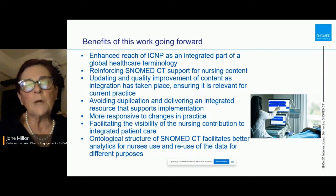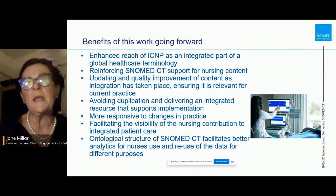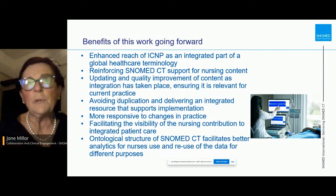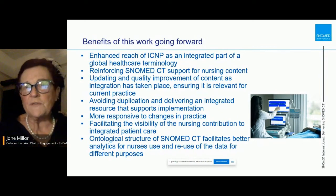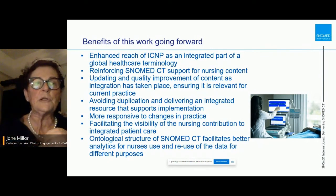We hope that by pulling together on this and producing ICNP as an integrated part of SNOMED CT, as well as being able to use it separately, it's avoiding duplication and helping to deliver an integrated resource that supports implementation, both in EHRs and then reusage of data as well. This way, we're able to be more responsive to changes in practice, and also make more visible the contribution of nursing to integrated patient care, so the information will be more readily usable.